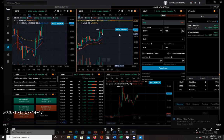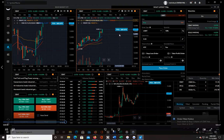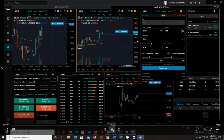So basically, these 3-bar plays, when they work really well, what they're supposed to do is really rip up either on the third bar or after the third bar pretty cleanly. And we'll see what happens here.